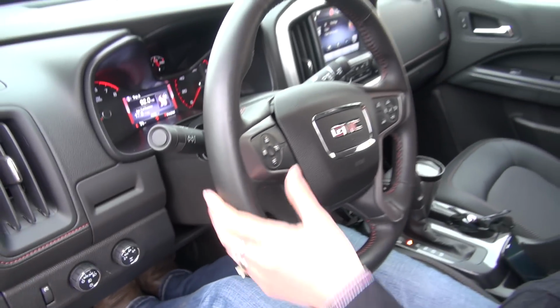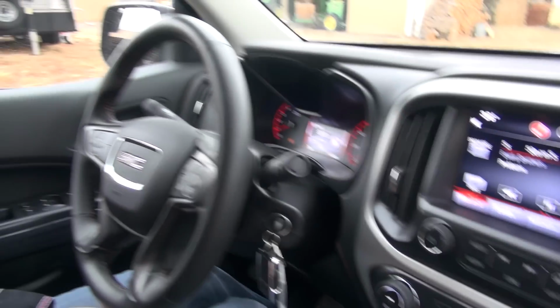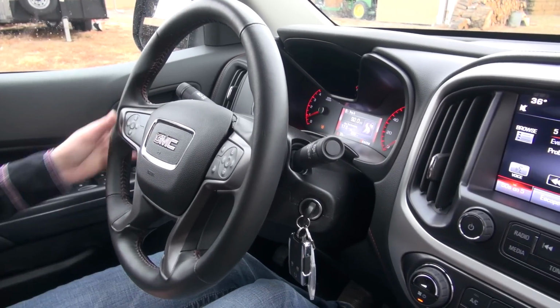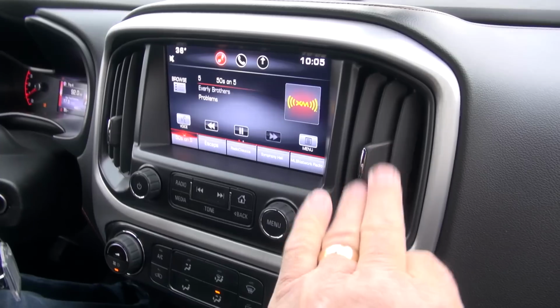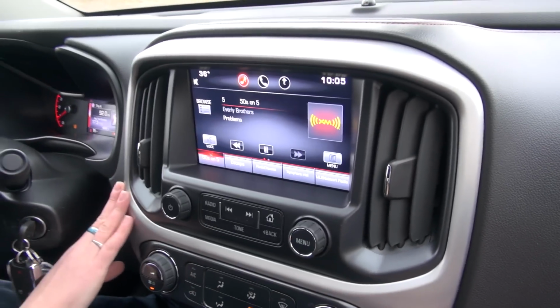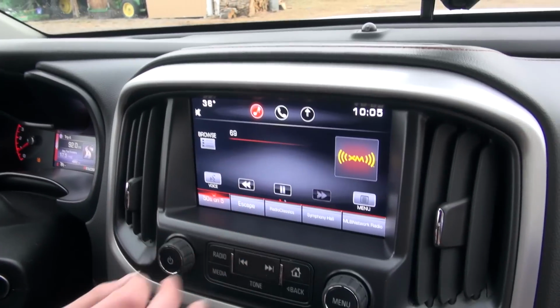Cool. And you got tilt wheel. Yeah, it's got all the gadgets of a full size, and this is the top of the line. It's GMC nice. Canyon. In a dash, I think this is aluminum dash, similar to what the high-end GMC Sierras are. You like the touchscreen?